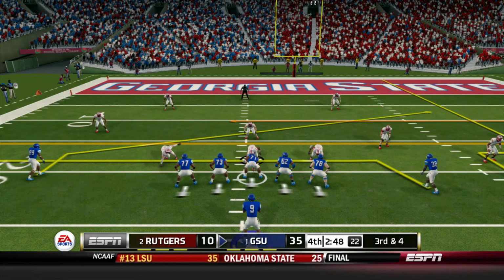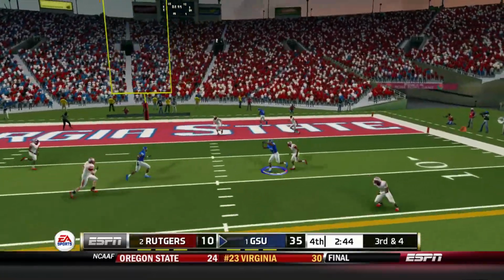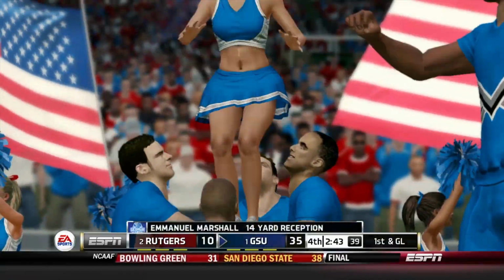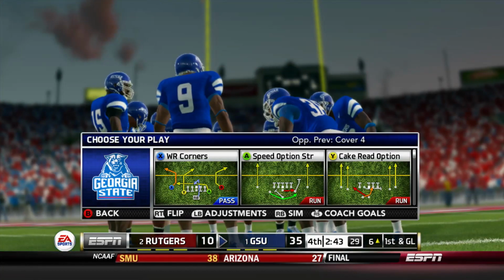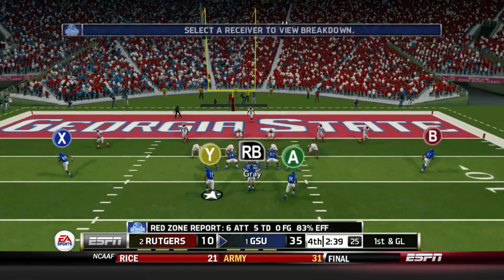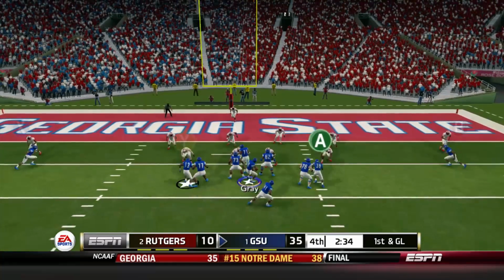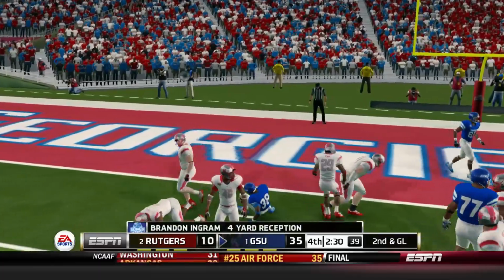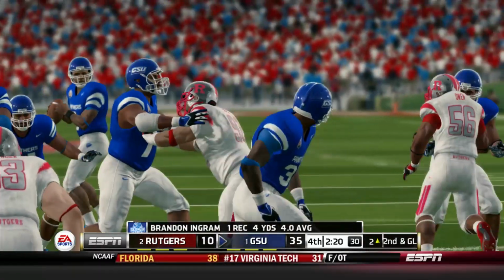They come out in a 5-wide set. And that sets them up with a first and goal. First down, and they've got their eyes on that goal line. And he's hit before he can go anywhere. Ingram gains 4 yards on that reception. That brings up second and goal.